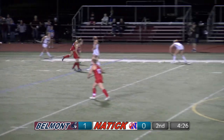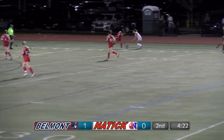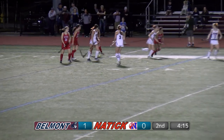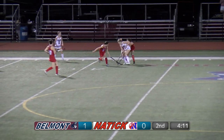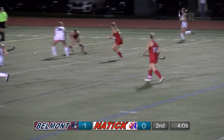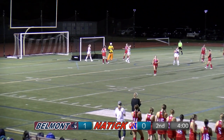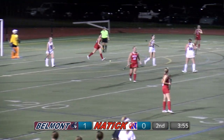Me on the sideline over there. Sends it back to Neve. Now Gigi on the far side. Natick ball. We're going to let that go. That was from outside the circle, so no goal. That's like the ball went out on whoever touched it last. And that'll be coming out with 4 minutes left in the second quarter.